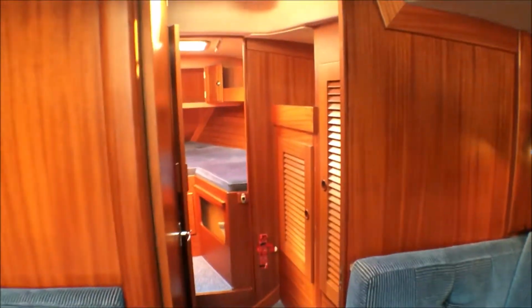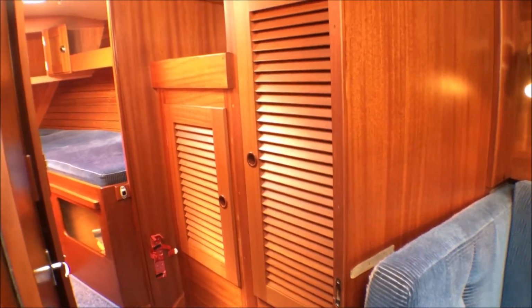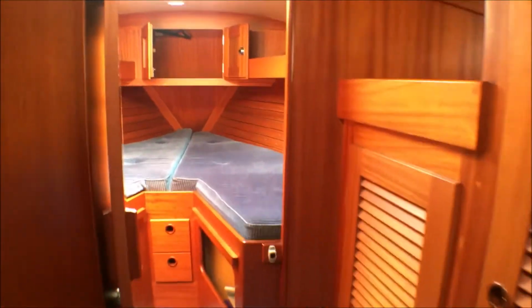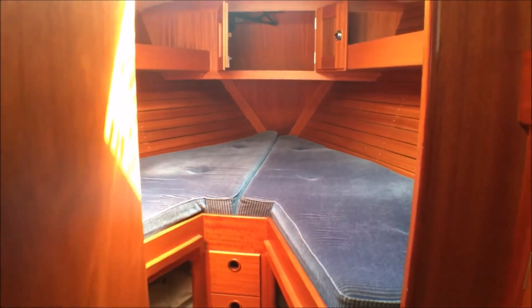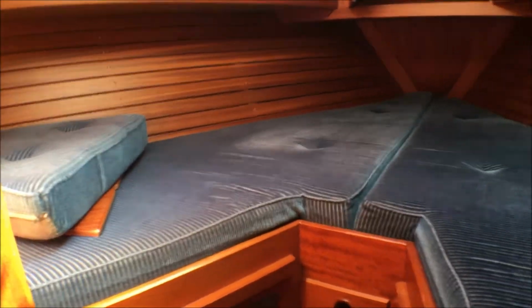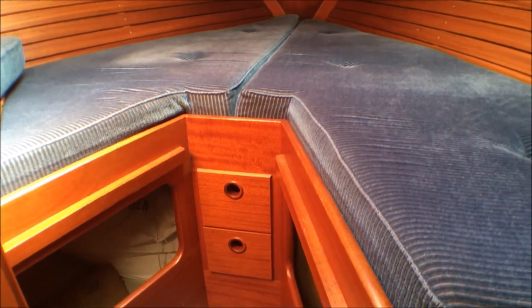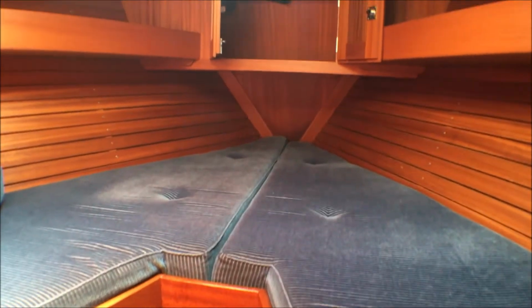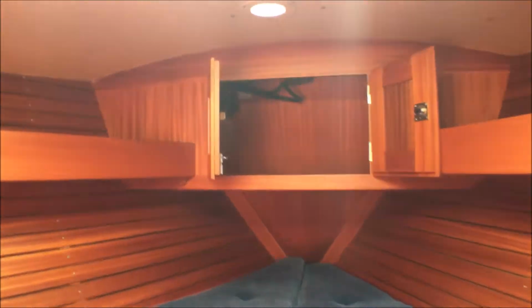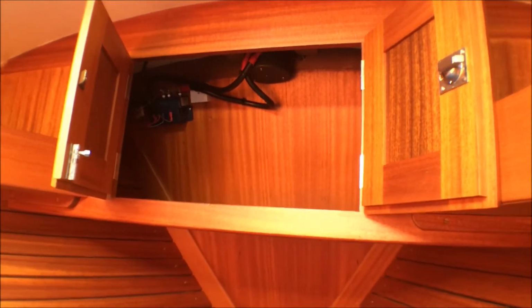We can move forward. There's more storage by way of these two large hanging lockers on the starboard side. The Forepeak is a traditional V berth. Again, over 6 foot long. There's an infill there. Storage below, as well as these drawers which allow quick access to things you need in a hurry. The locker up here also houses all the windlass electrics and the motor, keeping it out of the elements.